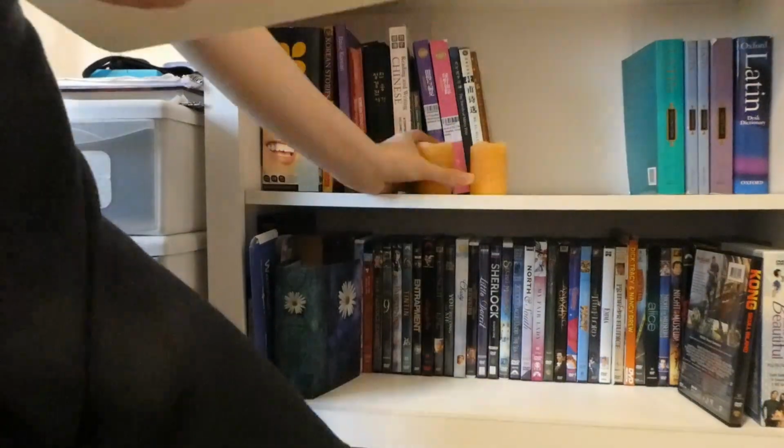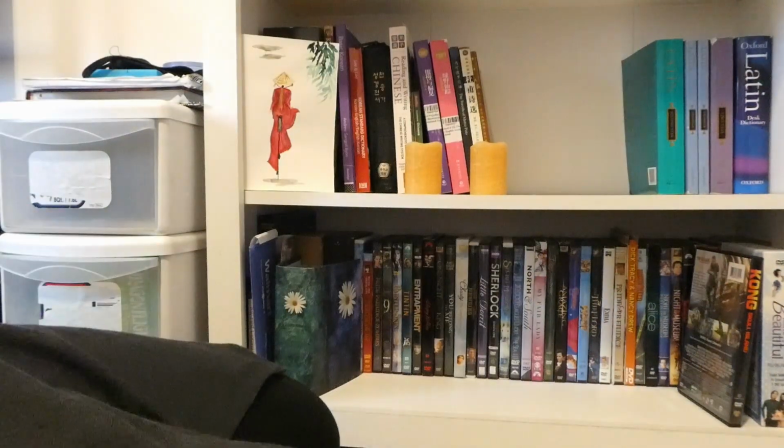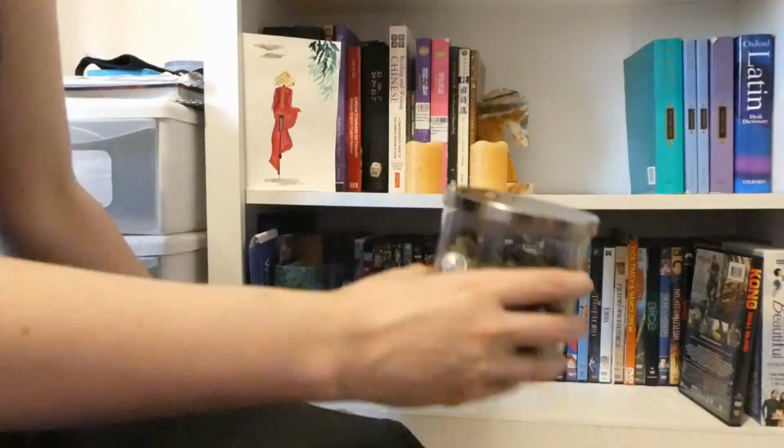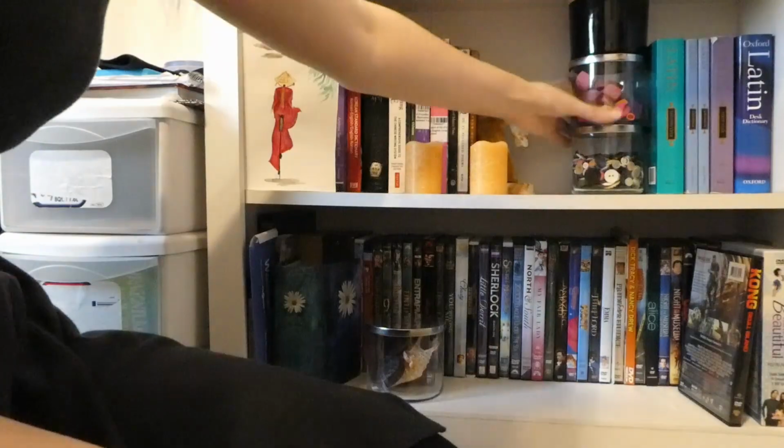So I did the language shelf first because I didn't have that many books there, and I was like, well, let's just get that out of the way because I know that won't fill a complete bookshelf. And so I did that first. Yeah, I added some decorations because it looked really boring. I do want to get more language books. That's why I gave it room to grow in a sense. And yeah, I just put random stuff there like buttons.